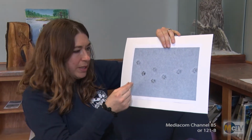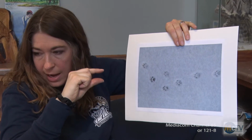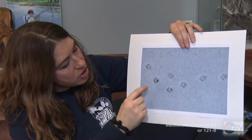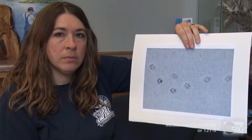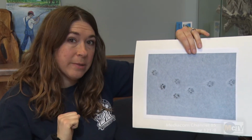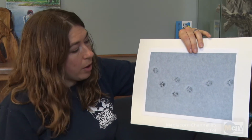Oh, and this one's really small. It's only about 1 inch. So it's a pretty small track, about 1 inch. No X. You'll notice there's no toenails either. Well, that makes me think it's a cat because cats pull their toenails back in. They have retractable claws where dogs don't. And we already did the X, so we know that doesn't work.